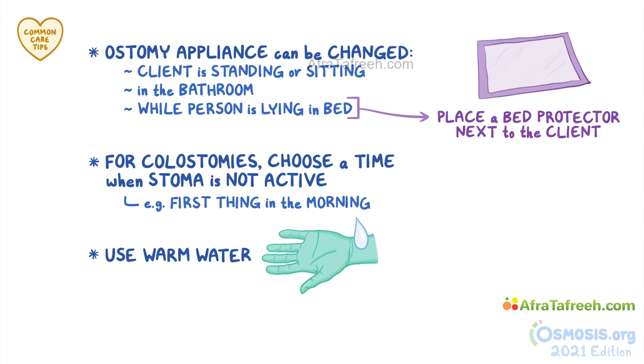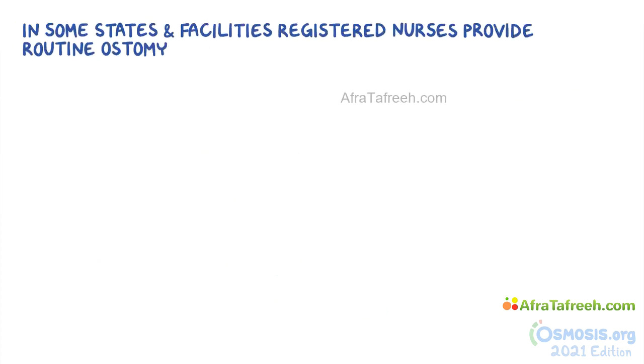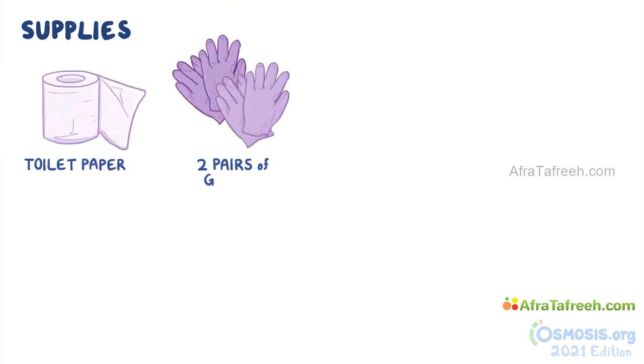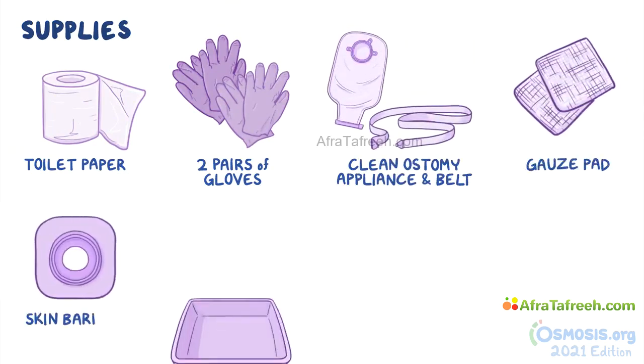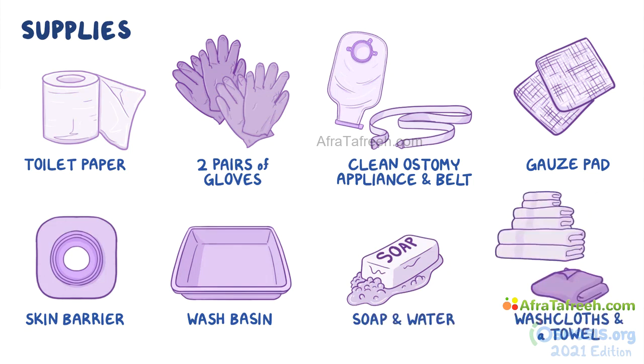And as a general rule, while providing routine ostomy care, dirty supplies go into a bedpan, and then you can dispose of them appropriately. Now, it's worth mentioning that in some states and facilities, registered nurses provide routine ostomy care, while in others, CNAs are allowed to do this as well. To provide routine ostomy care, you'll need some toilet paper, 2 pairs of gloves, a clean ostomy appliance and belt, a gauze pad, a skin barrier, a wash basin, soap and water, washcloths, and a towel.